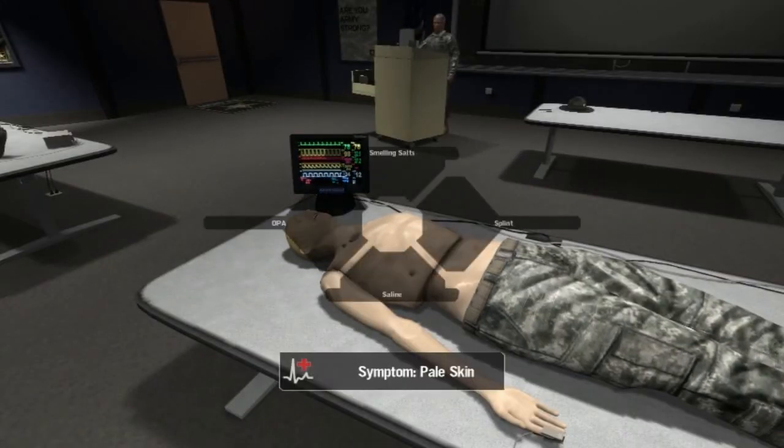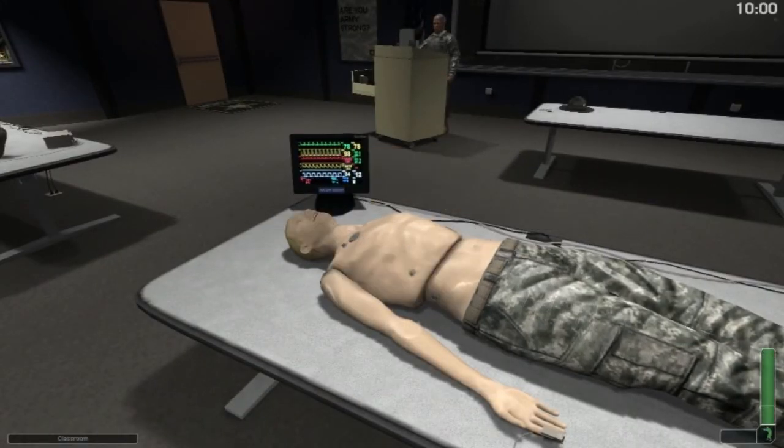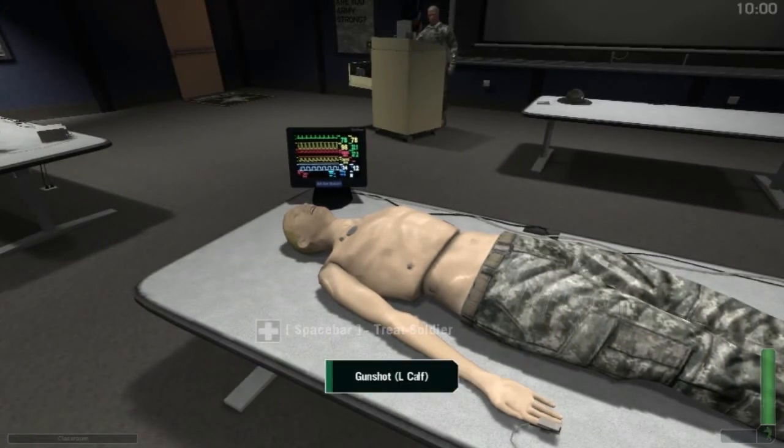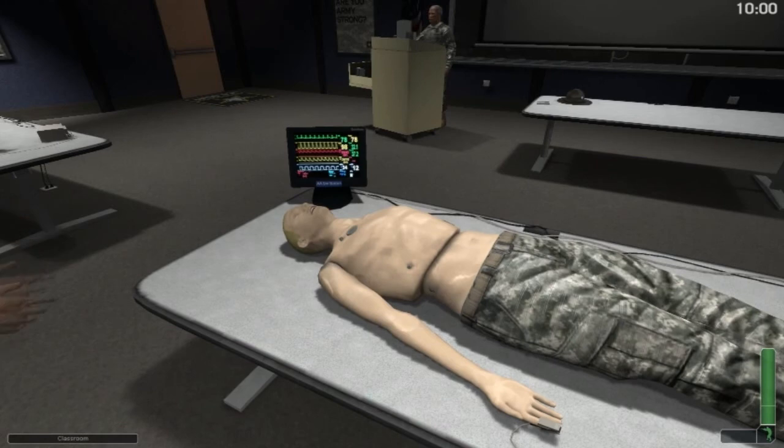Excellent work, everyone. It looks like all of your sim men are conscious now. But remember, they still have injuries that need to be treated. Well, it looks like everybody gets it. Let's move on to the test.